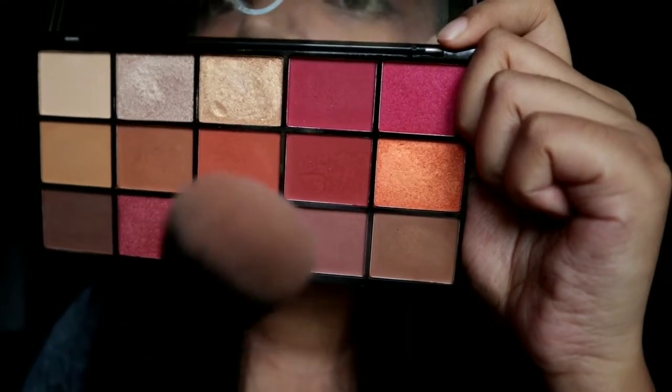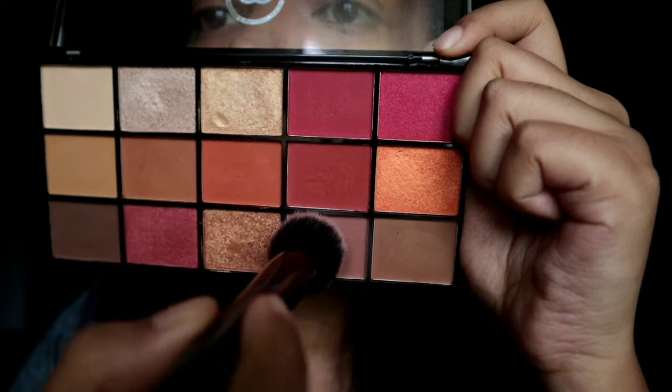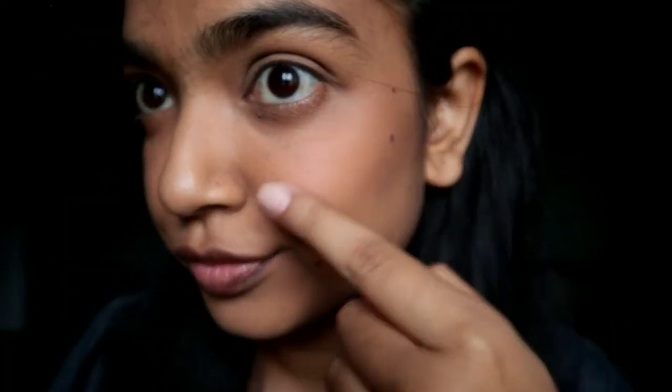From the same palette, I'll use this color as my blush and this buttery shimmery shade as highlighter. Earlier, when I did not have a highlighter, I used to use the same shade on my cheekbones as highlighter and it goes perfectly with my skin tone.